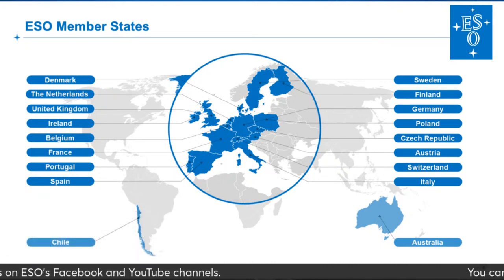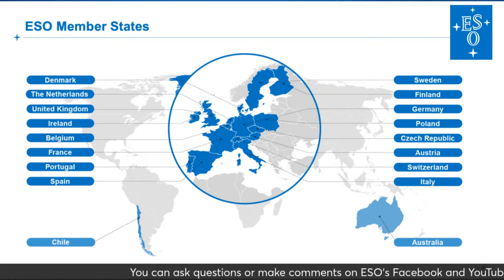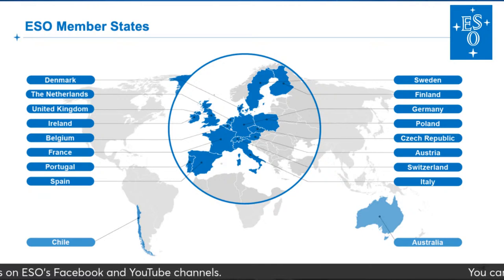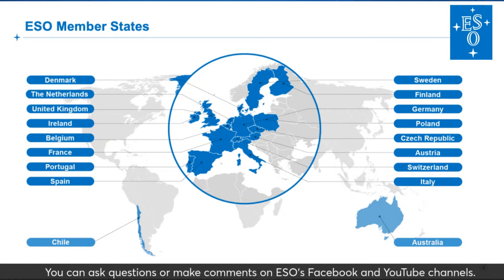Well, if you look to the right below part of the picture, you can see Australia there, because Australia is the strategic member. It's not European, but it's a member of ESO. And also we have Chile, but Chile is not a member state of ESO, it's the host country. That means all of ESO's observatories are built in Chilean territory.